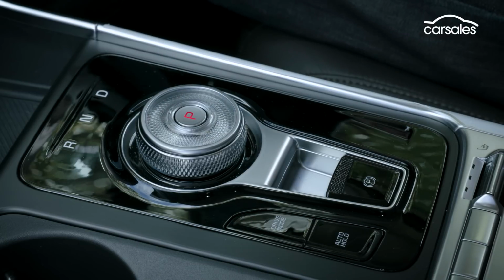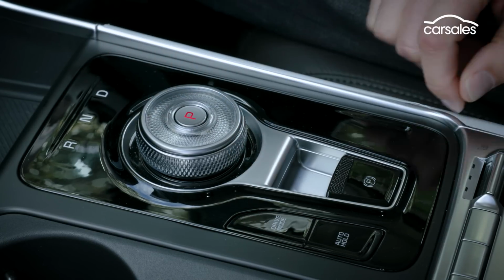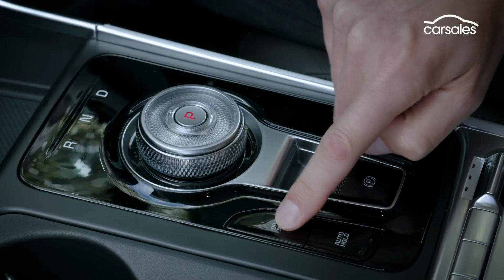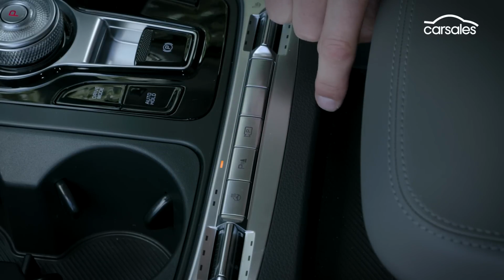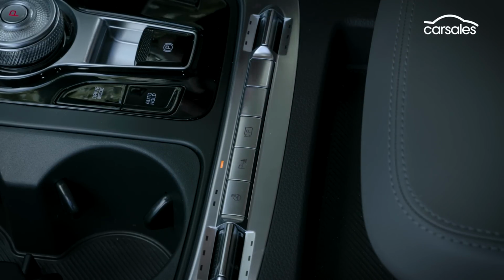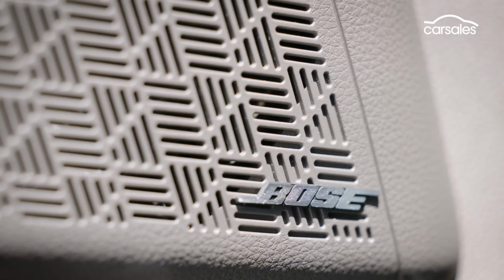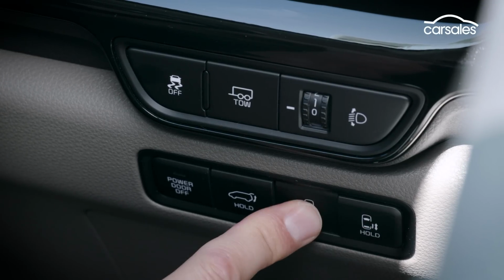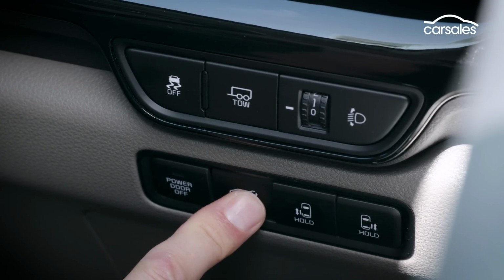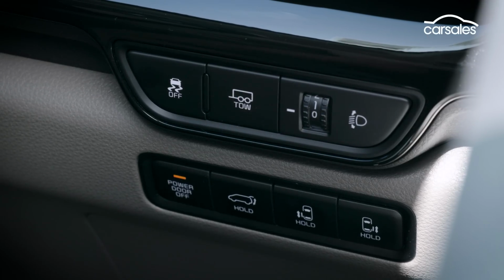I'm not a massive fan of the rotary gear shifter, which is specific to the GT line models. Plus there's drive mode, auto hold and electric park brake buttons below that, along with parking sensor and camera toggle buttons, not to mention the heated and cooled seat switches. I like that it comes with a high-end Bose stereo as well. There's buttons near the steering wheel so the driver can operate the powered side doors or turn them off altogether, along with the powered tailgate and a switch for towing mode.